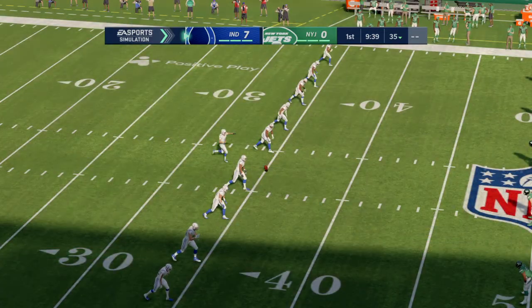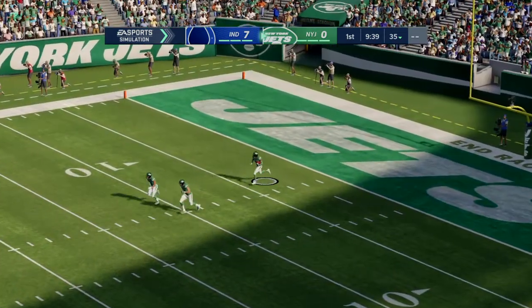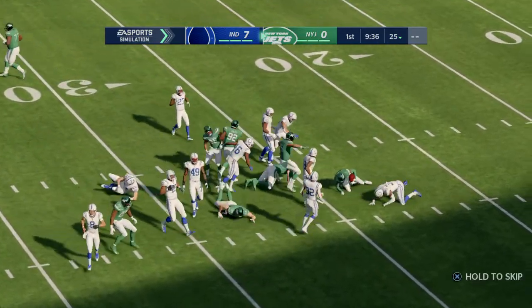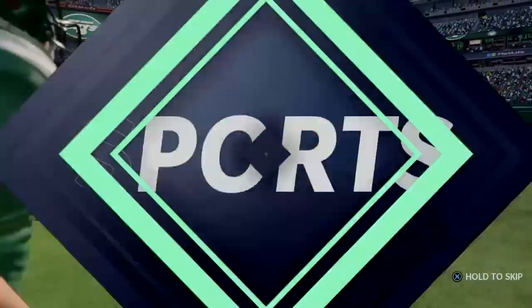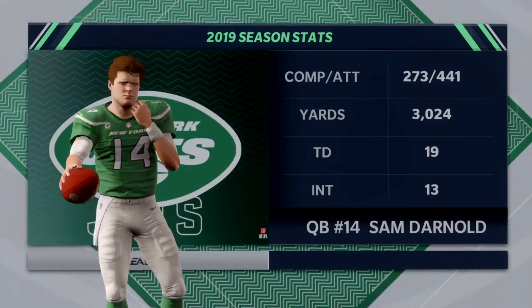Sanchez now, he'll kick it away following the touchdown. On the return, Corey Ballantyne, and able to get this out to the 25. The Jets take over. For USC product, Sam Darnold, the number 3 overall pick in 2018, ready to go. Here the Jets take over on offense.